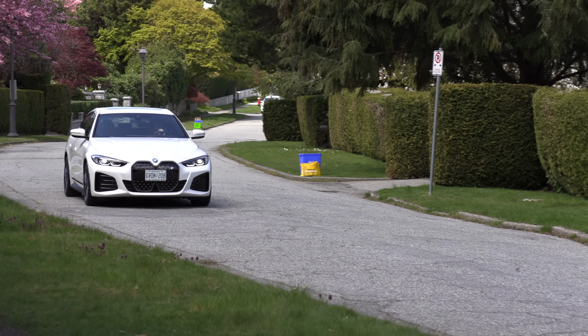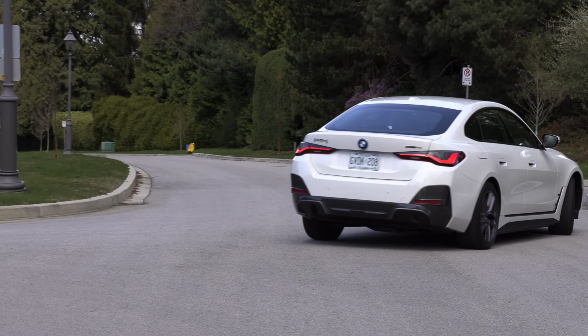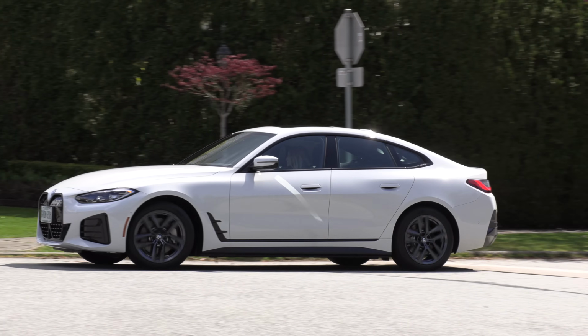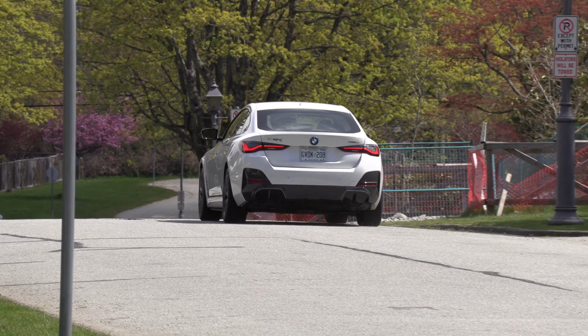BMW offers a 4-year warranty or 80,000 kilometers, 50,000 miles. There is a no-charge scheduled maintenance for 3 years in both Canada and the US for the i4. In Canada, it's unlimited kilometers, and in the US, 36,000 miles.